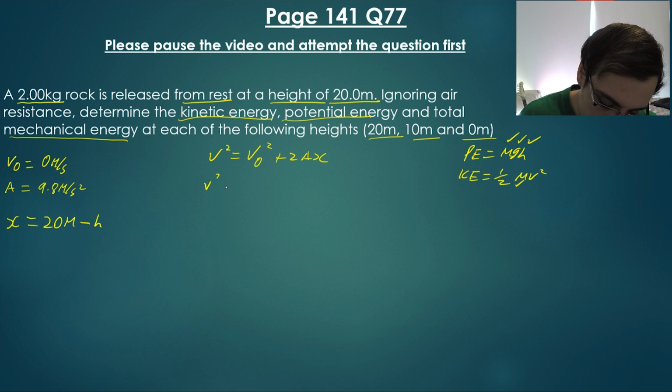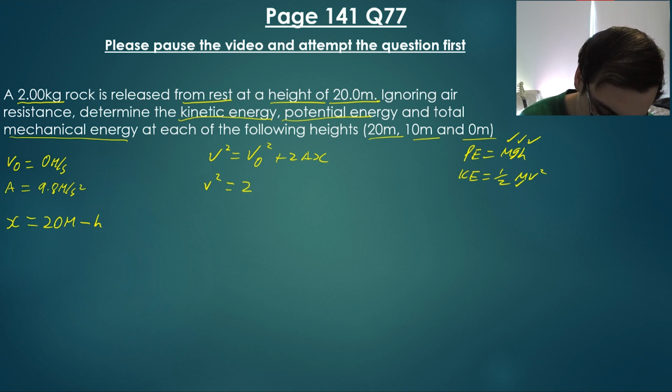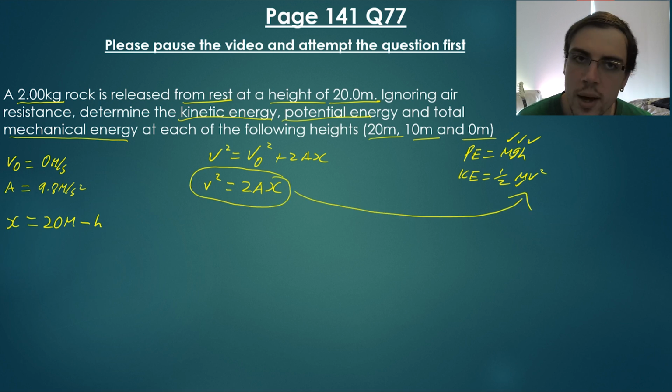So we can go velocity squared is equal to the initial velocity squared, which is going to be 0 because it's at rest. So we've got 2 times a times x. But remember, x, we are substituting with this, because we know that the displacement is going to be changing depending on the height. So we know that v squared is going to equal 2ax. Now we can substitute this into our kinematic formula over here.